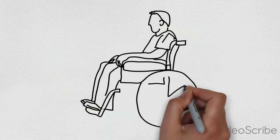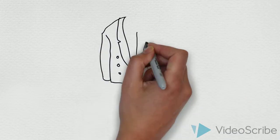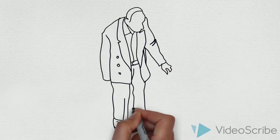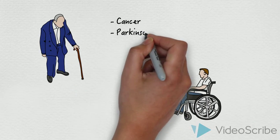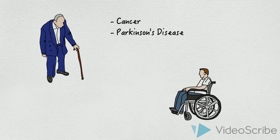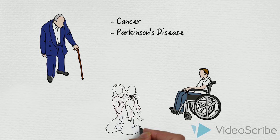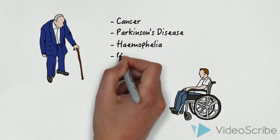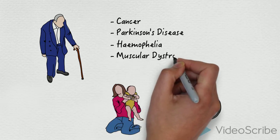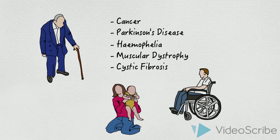Diseases that are caused by faulty genes include cancer, Parkinson's disease, which is a disease that affects the nervous system, and many more. It is also possible that someone can be born with a genetic disorder, which means that they have it from birth. These disorders include hemophilia, which is a blood clotting disorder, muscular dystrophy, and cystic fibrosis, which is a genetic disorder that affects the digestive system.